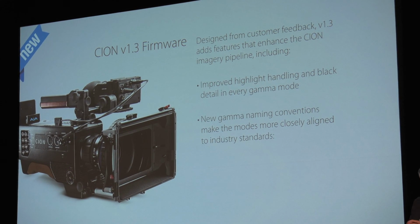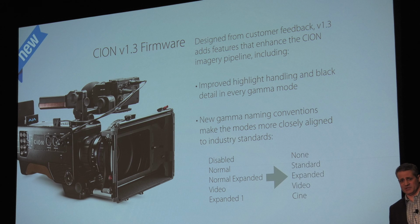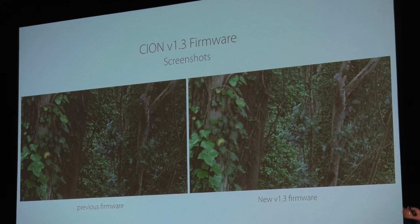You will see a visual difference in the highlight handling, in recovering information from blacks and shadows in every gamma mode. We also took the opportunity to rename our gamma modes, which customers were telling us were a little non-standard. Some of them couldn't quite remember what Expanded was. So we renamed it to Cine, just trying to make things easier for customers and keep iterating and helping them work faster and more effectively. So here are a few screenshots, previous firmware and the new firmware. It's hard to see on the projector, but there is a visible difference.